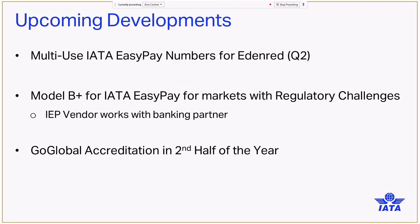We're also continuing to work on a new model of IATA EasyPay. You don't need to know about model B+, A+, but we are facing some regulatory difficulties, and there are some markets that are quite challenging. We'll have a new approach with our vendor, working with a local banking partner. Where there are compliance challenges, the banking partner will be responsible for those, and that will make it easier to introduce IAP. And finally, upcoming as well, because we've had quite a bit of demand and interest, we will have the Go Global accreditation coming in during the second half of the year.